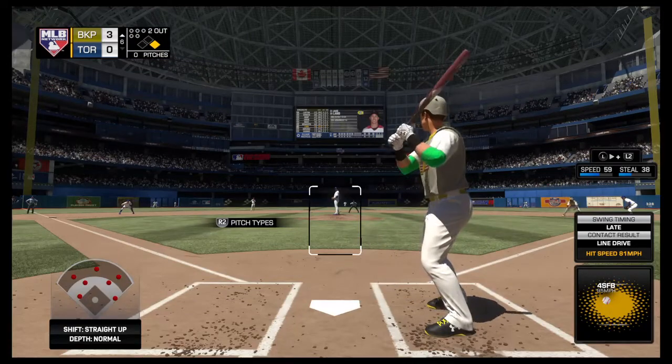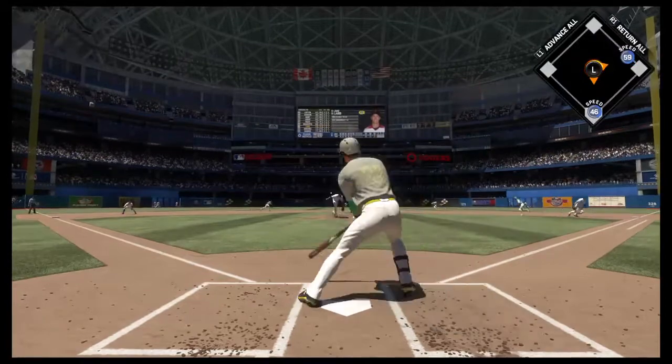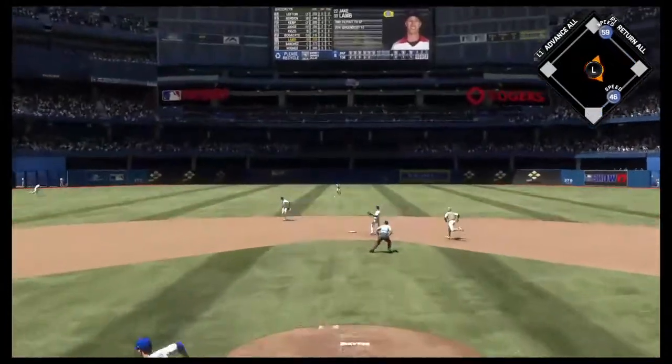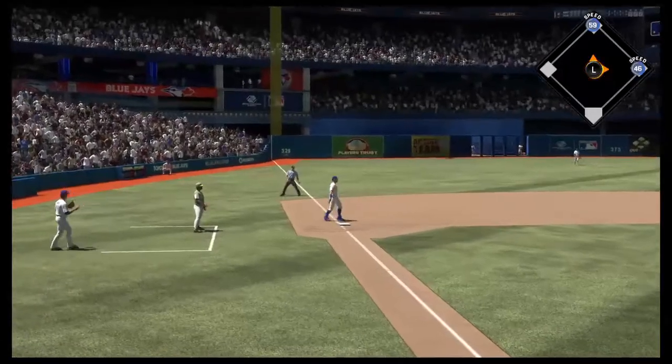And now the Blue Jays get a left-hander up and throwing in their bullpen. Into the box, Jake Lamb. There you go. Swings and grounds it to short. And this one will get beyond the reach of Tulowitzki into center, a base hit.